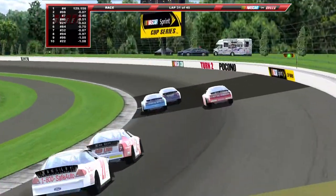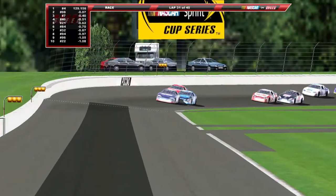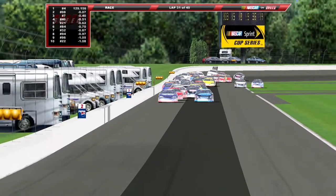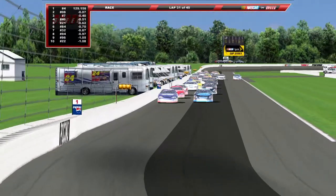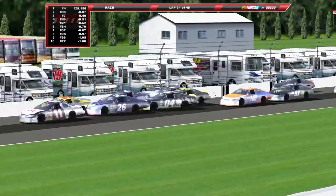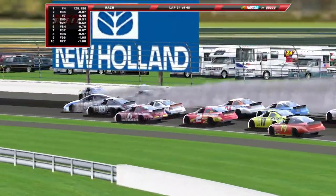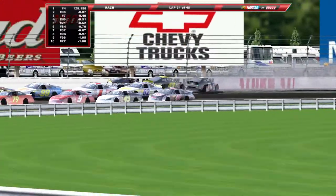And a tunnel turn. Here comes Frank Kimmel. Where did Kimmel come from? Kimmel looking for the lead. He's going to pop to the inside. We got contact further back. Brad Smith down in the grass. He saves it. Coming back up the track. He's going to get turned. Round goes Brent Sherman, collecting multiple other cars up into the outside wall in turn 3.